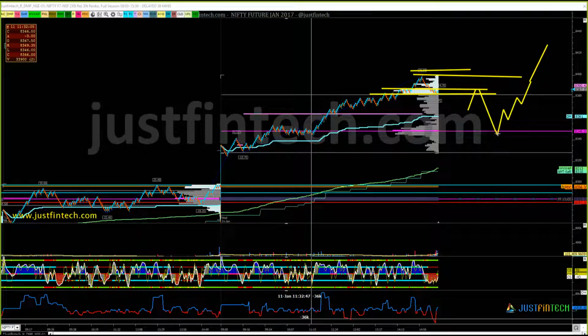And here, if it's not able to reject instantly, then rotate here and maybe either rotate into this zone or rotate up into the day mid, a day time frame reference, and fail and continue its move down into the gap zone. So that is the second likely scenario.